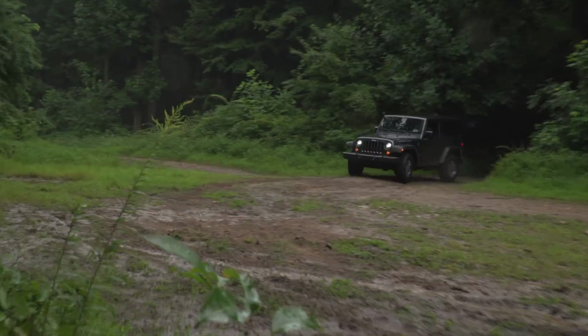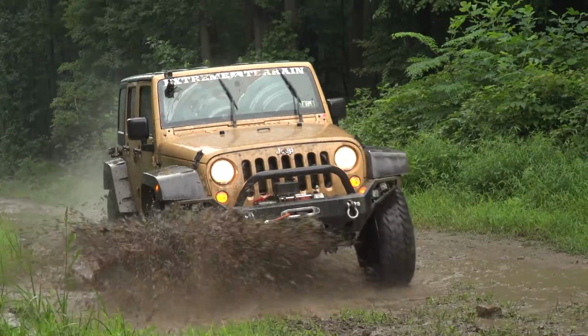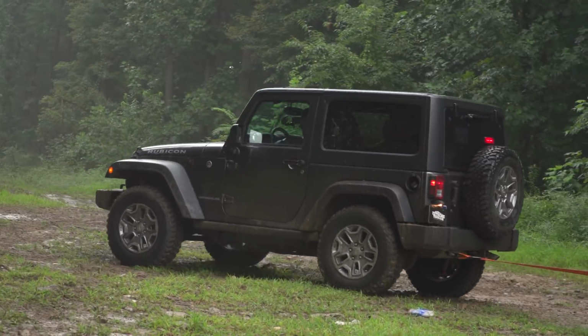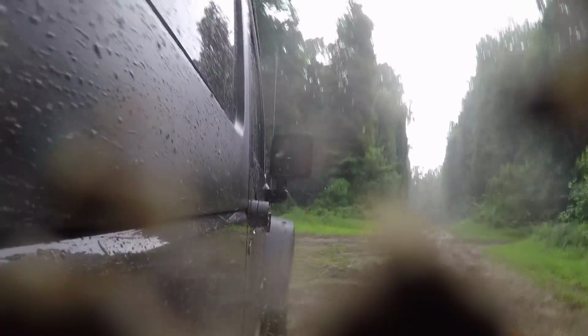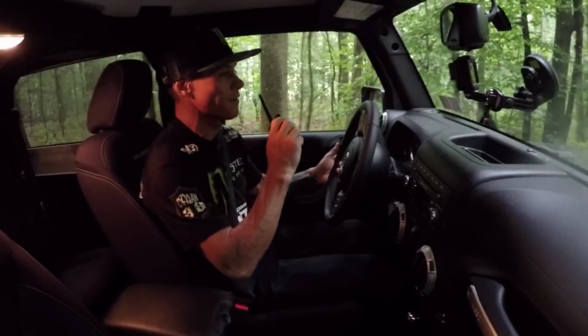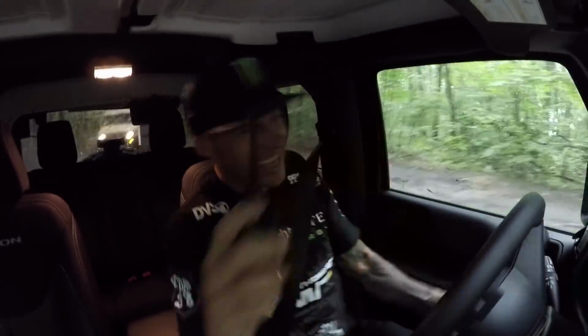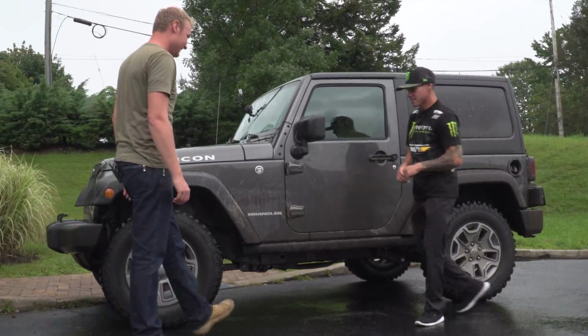This mud right here. Good way to warm up the tranny. Alright, Haley, Ryan said to make sure the Jeeps come back clean, so we're gonna have to clean them off. Here we go! Woo! Well, Ryan, broke this thing in right.